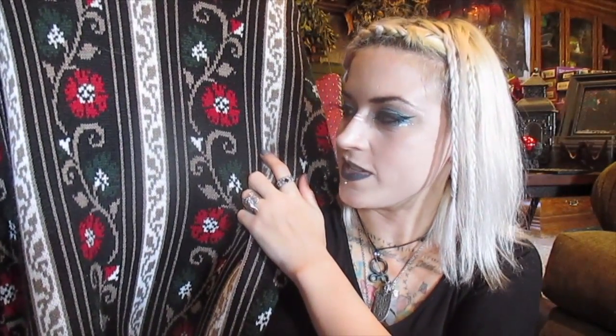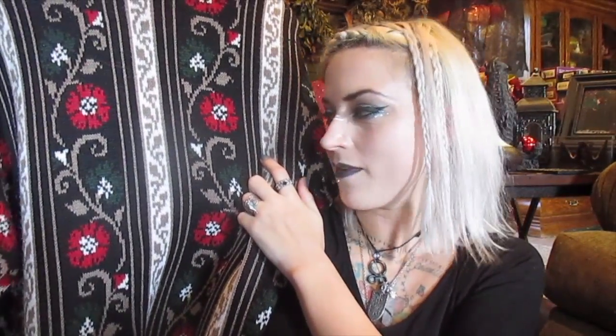I think it's probably more of a Christmas type design, but I really don't give a shit. I'll wear it year round whenever I want to. I really, really love it. I think it's so beautiful, and for $35 you can't beat that.